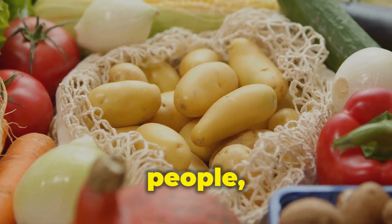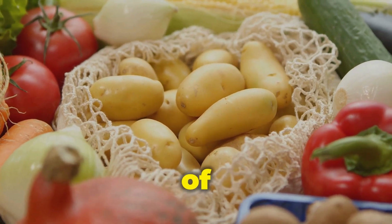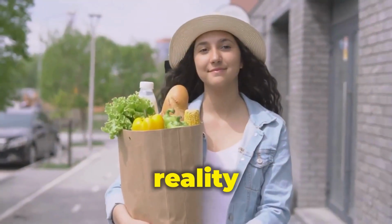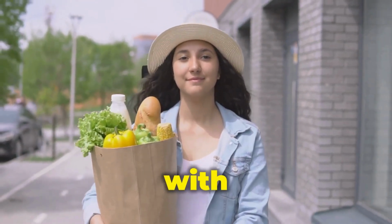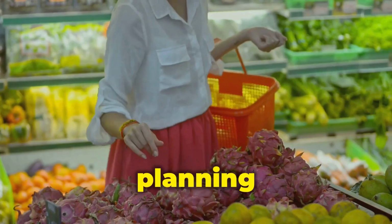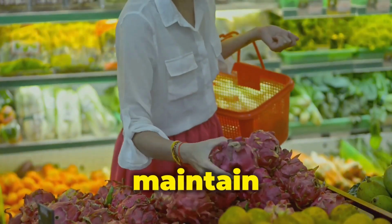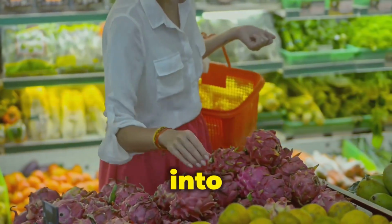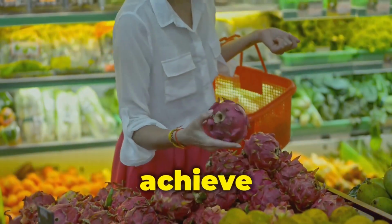For many people, the idea of eating healthy evokes images of overflowing organic produce sections and gourmet grocery stores. But the reality is, nourishing your body with nutritious meals doesn't have to break the bank. In fact, with a little planning and creativity, you can easily maintain a healthy diet even on a tight budget. This guide dives deep into 5 powerful strategies to help you achieve just that.